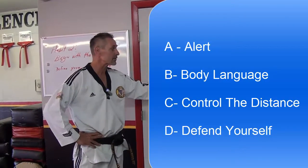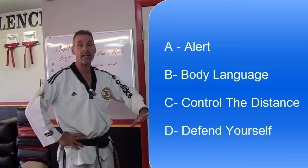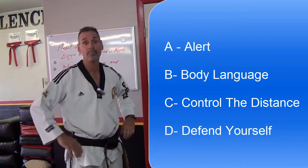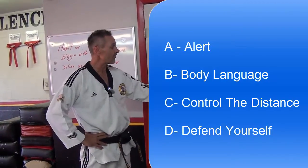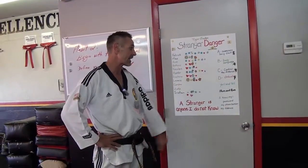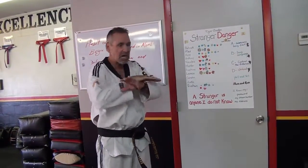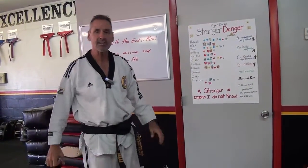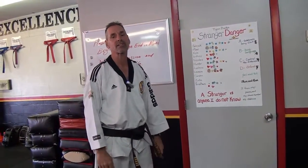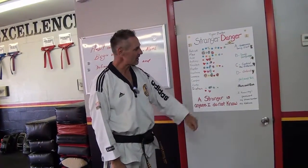Controlling the boundaries or the distance, trying to make sure there's a safe space so no one can get close enough to you to maybe grab your arm or try to pick you up and abduct you. Defend yourself, that goes with stun and run. You're going to learn techniques, or they've been working on techniques like fundamental elbow strikes, knee strikes, some of our Taekwondo hand techniques to certain weaknesses of the human body. So that would be defending yourself, stun and run, yell and tell.